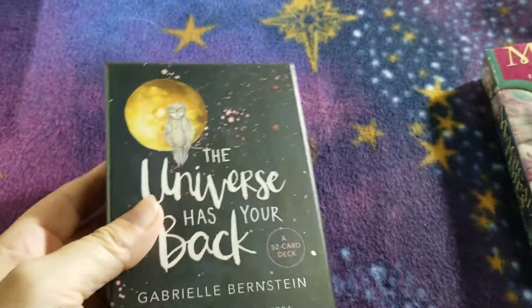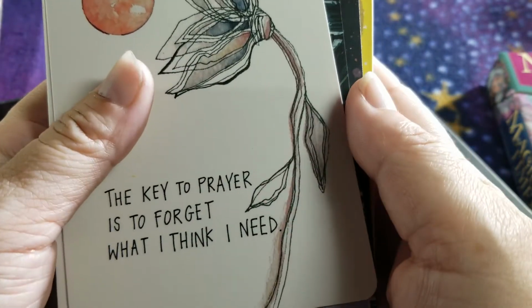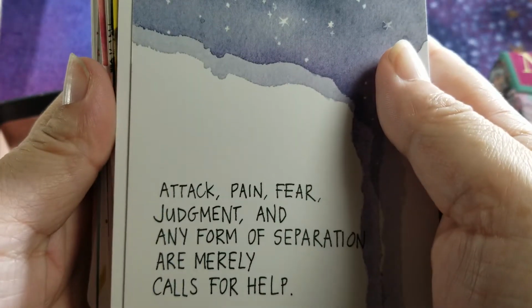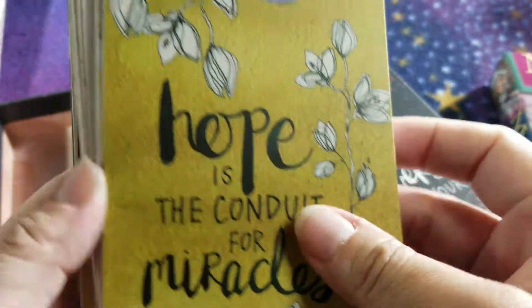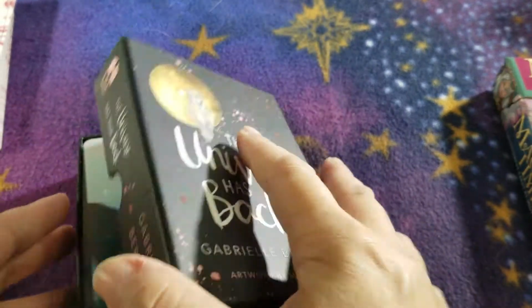This one's a kind of cute deck. I like this deck. It's very cute. The key to prayer is to forget what I think I need. So they're tidbits of helpful advice to help you get through. As you go through it, you'll see how I use them, and if they work for you, then by all means you can go out and get them.